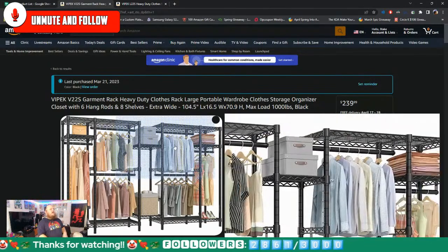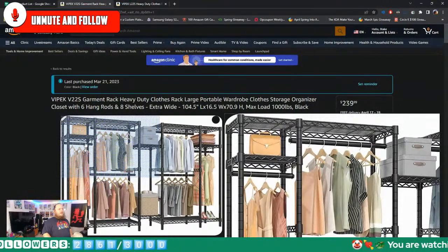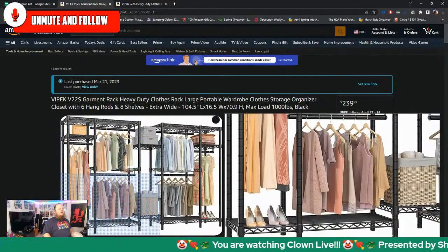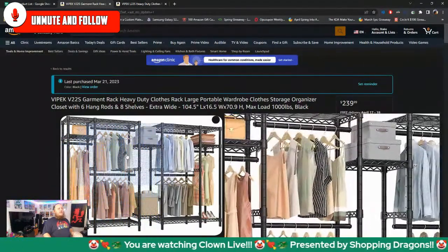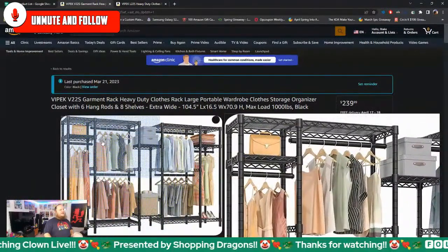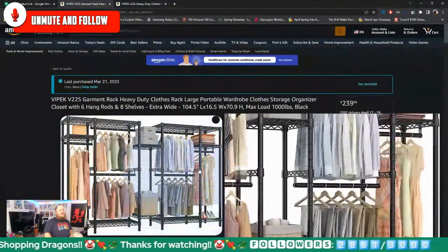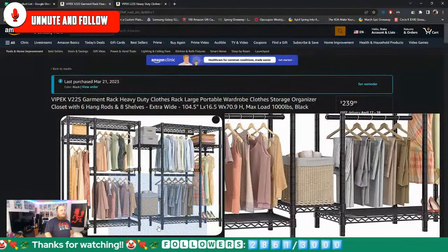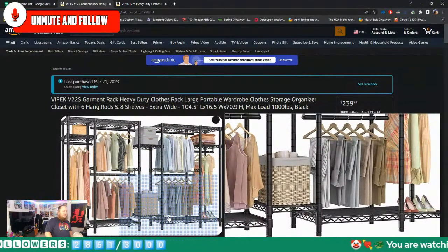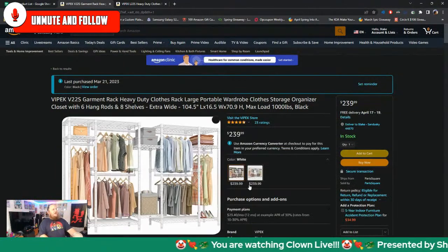This is the Vipix V22S garment rack. Look at this thing. You get a nice little shelf on the top for bags. You get a huge rack on the top for whatever you want. You get a nice long area for dresses or long clothing. And then you get two racks for like t-shirts or whatever. And then this is the same thing mirrored on the other side and connected with two little short tables, racks or tabletops or whatever you would refer to them as. I love this thing so much. I can't wait to get my hands on it.